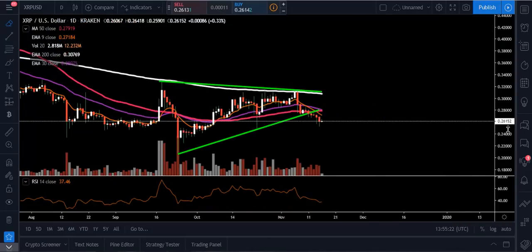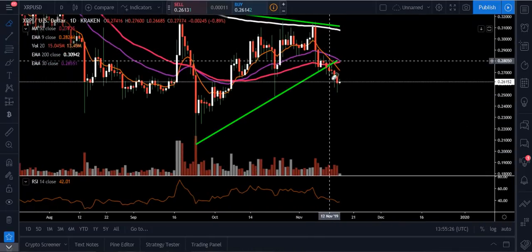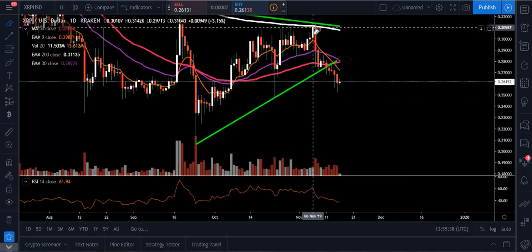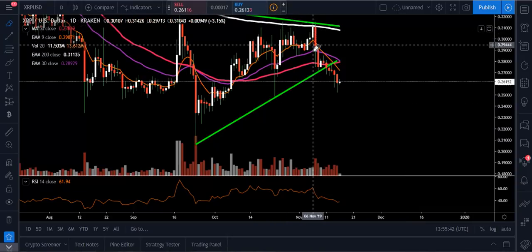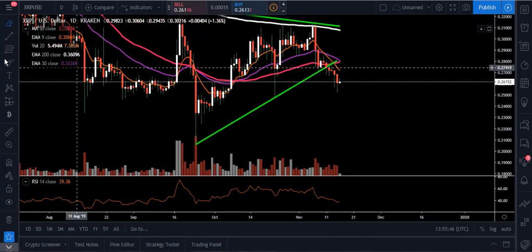And what happened was we actually started to break down through this short-term trend line that we had in green, and we have now had about 4 to 5 candle closes below that. And what also happened was we lost those moving averages. We lost our 9 EMA, our 20, our 50, and our 200-day. You can see up here how we tested that 200-day EMA. Then we saw a lot of rejection on a bearish engulfing candle, got pushed to the downside. So now what we're trying to do is find that support.